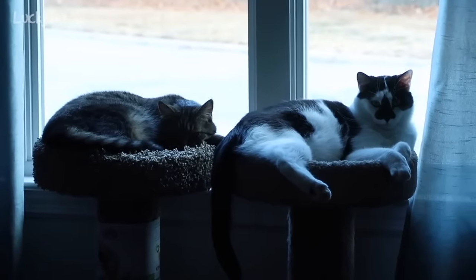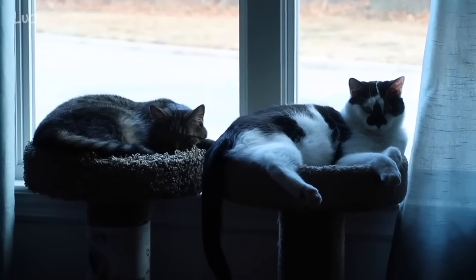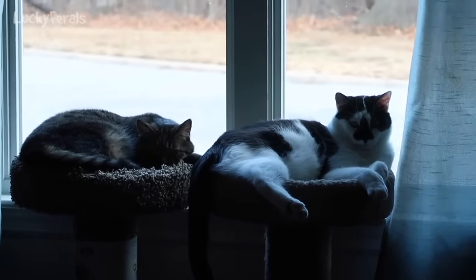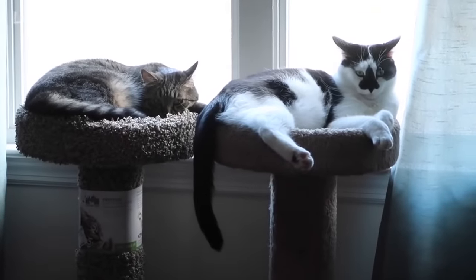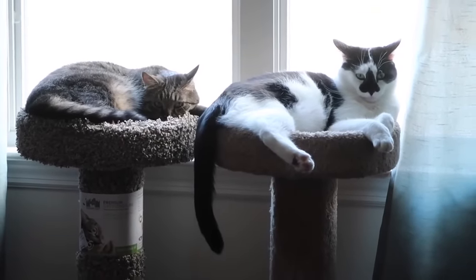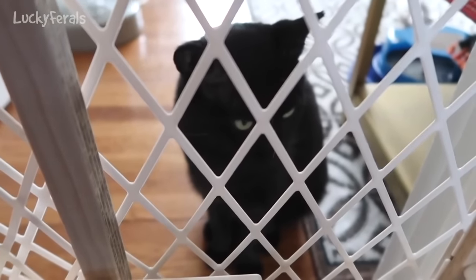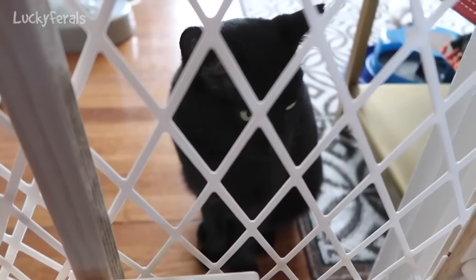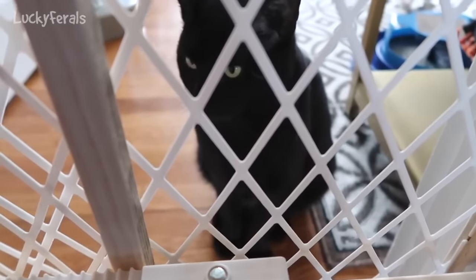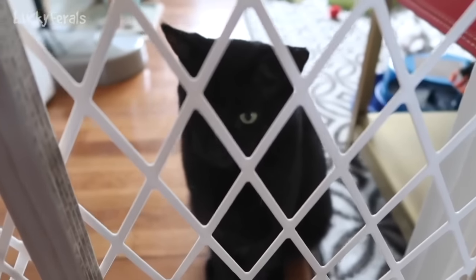Simba and Splash are in the cat towers in the window in the living room. They love laying in these cat towers and looking outside. Right now, they're laying in the cat towers and looking at Boo's door. Boo's in his room. Now, Boo is also laying in his cat tower and looking out of his windows. But when he heard me speaking, he jumped down and came to the door. I guess he's looking for some kind of crunchies or something. Right, Boo?